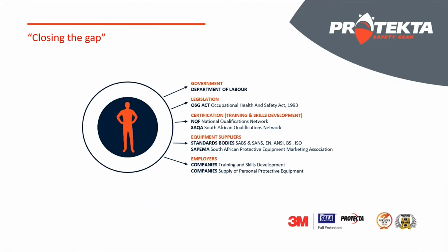But with that, I'm going over to the next section, and that is closing the gap between the legal compliance and international best practices. So when you look at the role players as part of the industry these days, you've got your Department of Labour, obviously the guys that typically go on the site, have a look at the compliance of the contractors or the personnel that's actually performing the work. The legislation itself, as we just discussed, you've got your certification, your training providers according to the NQF and your SAQA standards. You've got your equipment suppliers, the guys that are manufacturing, the OEMs.